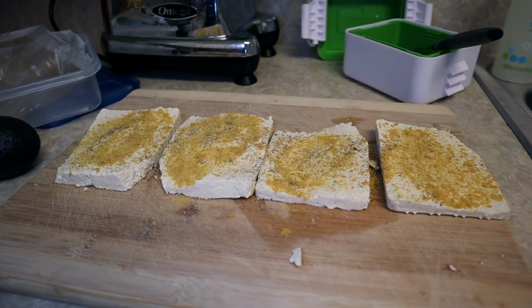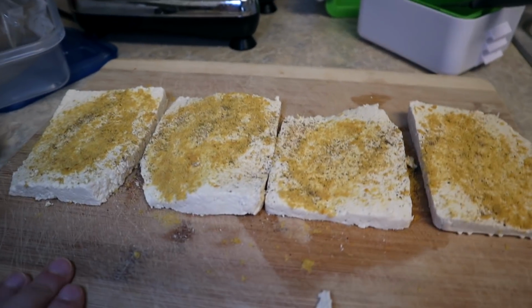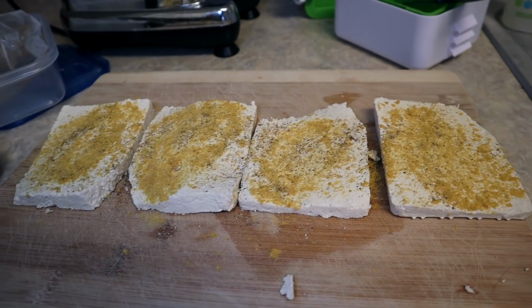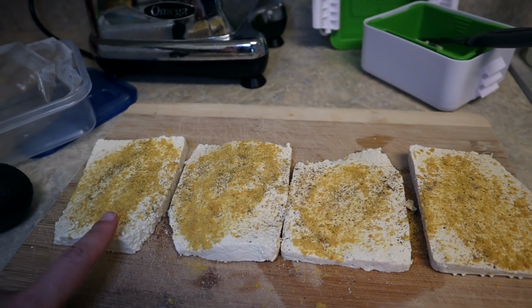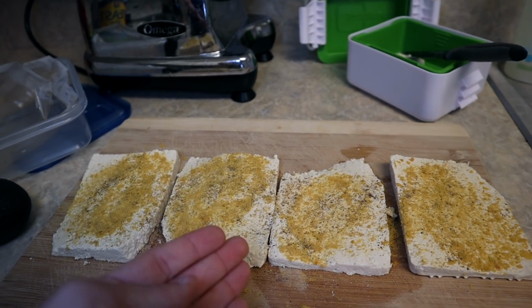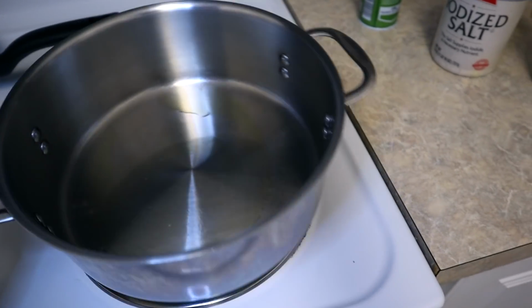Okay, so the only part of this that actually requires an explanation is the tofu. I sliced this into fourths. It's kind of hard to slice, they're very uneven, but it turns out okay. And then what I did, I put salt, pepper, and garlic powder on the top, rubbed it in, flipped it over, put it on the other side, and then I'm just gonna cook that in a little bit of olive oil in this pan.